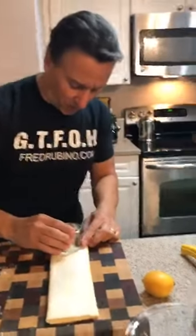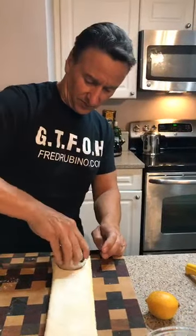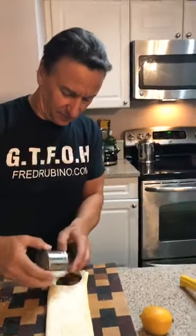Now we're going to just get a cookie cutter. You go all the way to the edge. It's just a plain round cutter. If you don't have one, you could use anything you have in the house that's round. A cup, a glass. My grandmother would make donuts with an old tuna fish can.